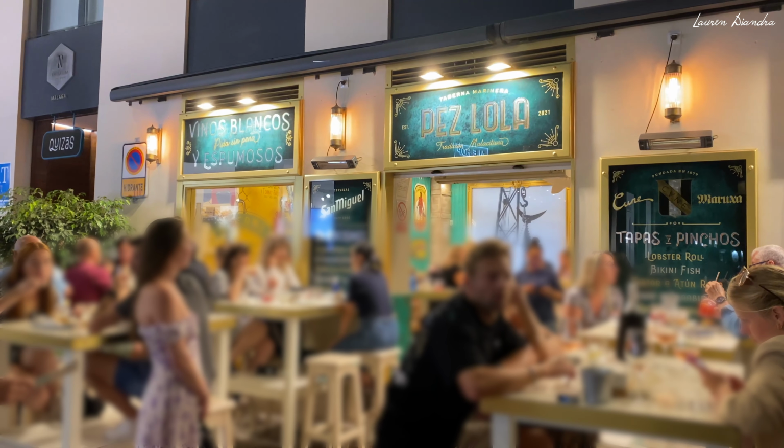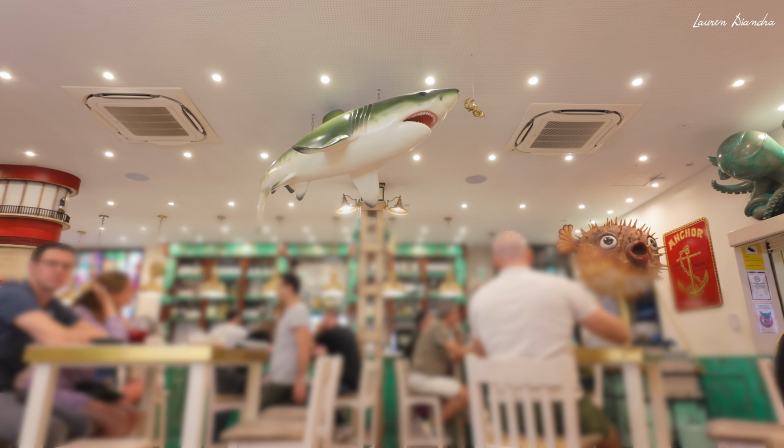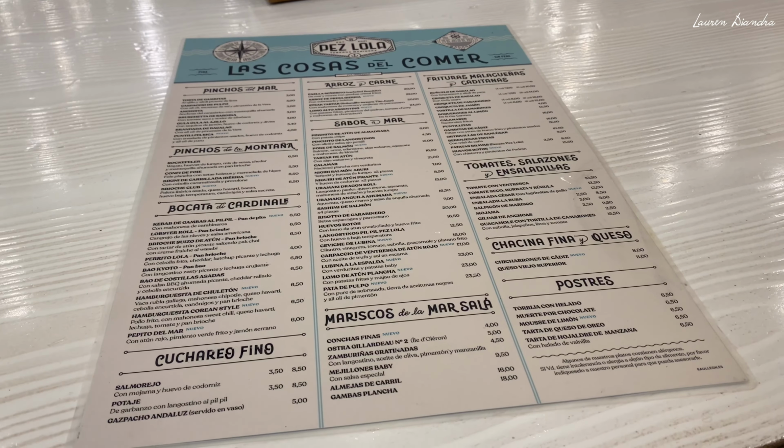I'm at Pez Lola for dinner now. It's like 10:30, but this place is so banging. I had to wait in line, and the menu's all in Spanish, so I kind of just pick random stuff to order. I'm waiting for my sister to arrive, so hopefully she'll come soon. This place has pretty good reviews, so I'm excited to try out their food.